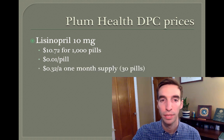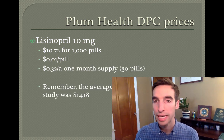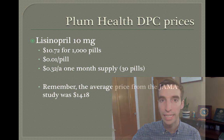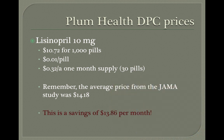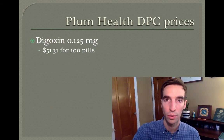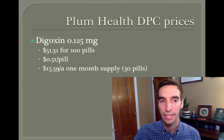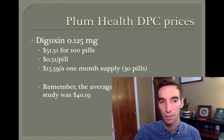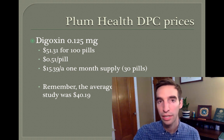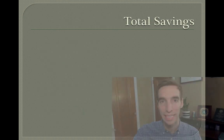Lisinopril, 10 milligram tablets, we wholesale 1,000 pills for $10.72. That's 1 cent per pill. That's 32 cents a month. And remember that the average cost was $14.18. So we're saving you $13.86 each month. Now digoxin, this is a little bit more expensive at wholesale. It comes out to about 51 cents per pill, and that's $15 for a 1-month supply. But remember, the study said that it was $40 on average when you buy it at the retail pharmacy. So we're saving you $24.80.